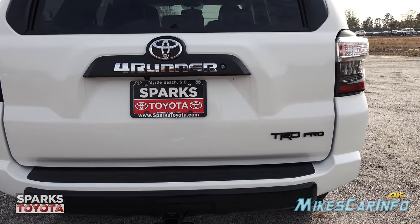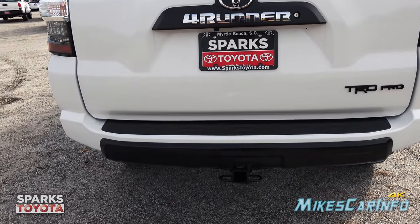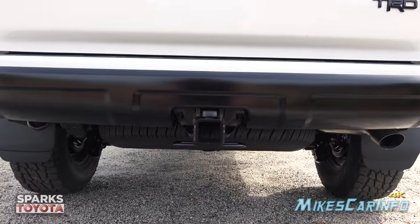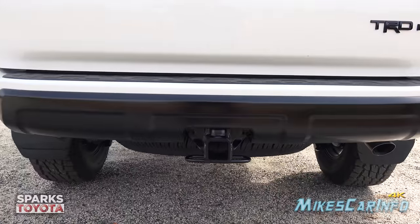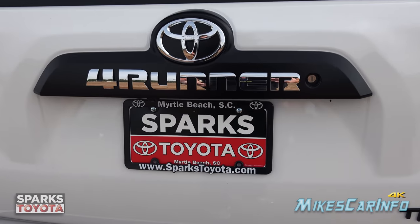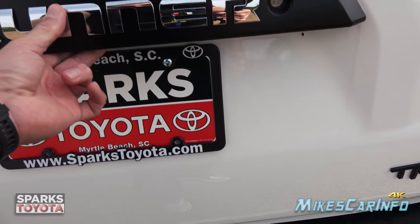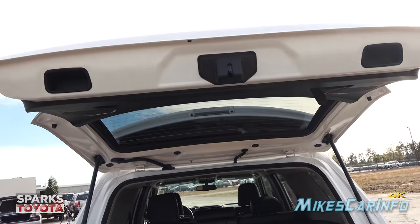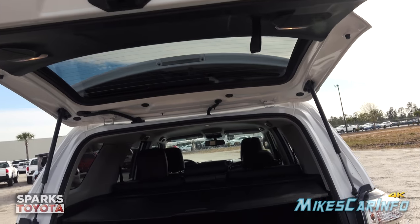You have the TRD Pro badging. Portion of the bumper is black. You also have a tow hitch. Spare tires underneath the back portion. All right, so let's go ahead and open this up. You can get a power lift gate if you want, but this one has the standard.